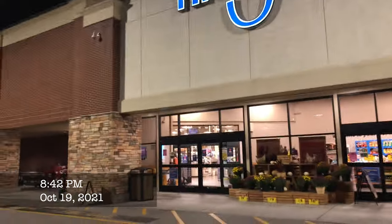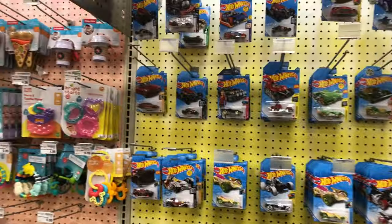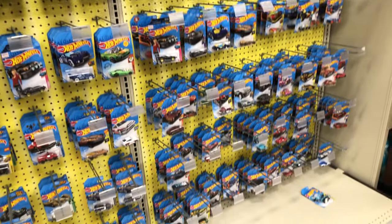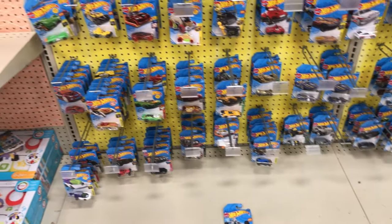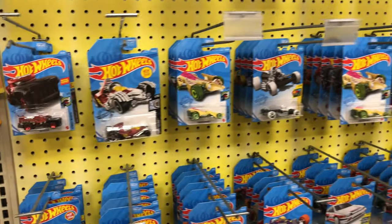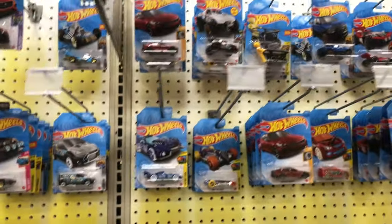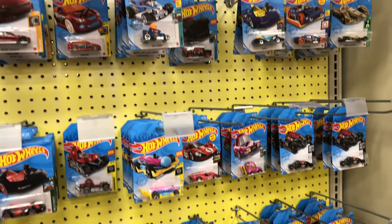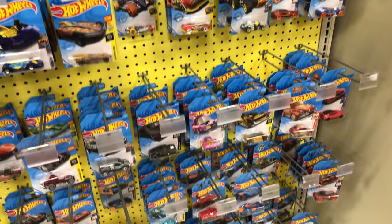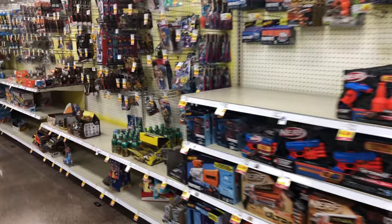Here we go. Well, let's check this Kroger out, see if they've got any exclusives in here. I'm not gonna hold my breath. Wow. Well, they've got a really big Hot Wheels aisle, but it's all ancient. Nothing new to be had here. I'm impressed though. Well, let's see if they've got anything else hanging.